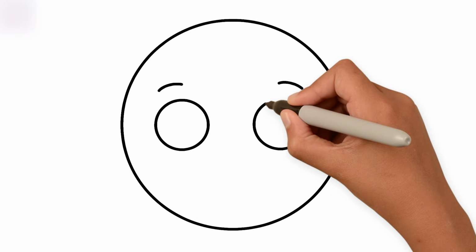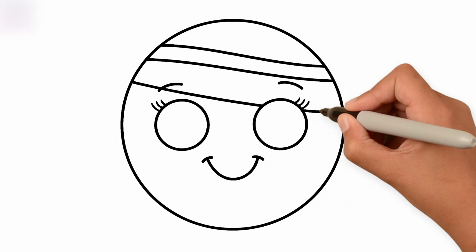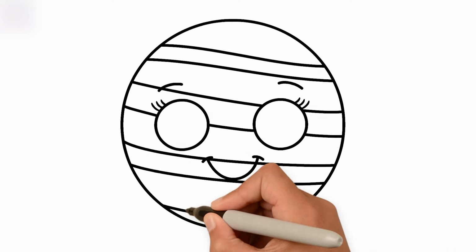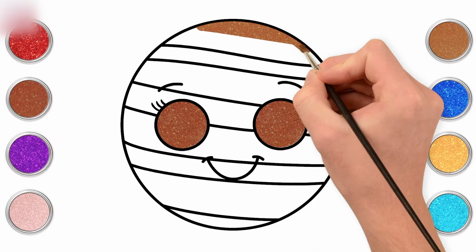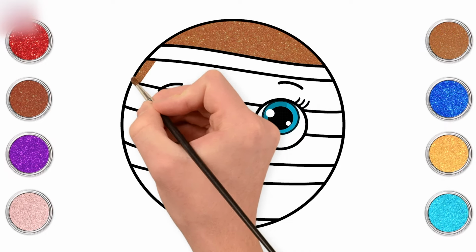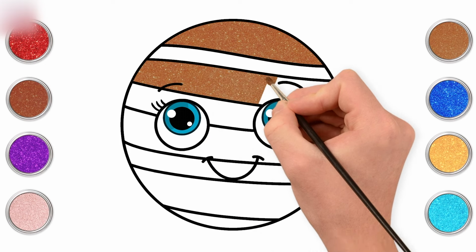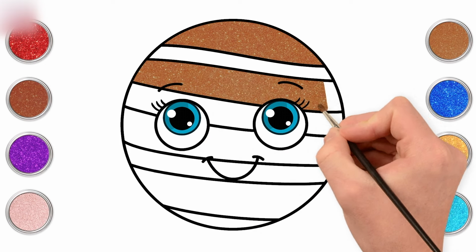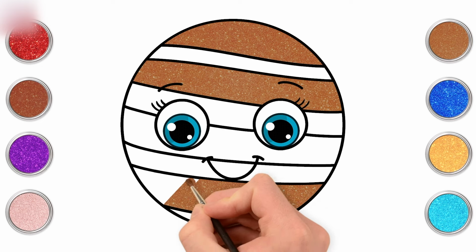Now, what is the fifth planet to the sun? Any guesses? We're doing some stripes. We're going for brown to start off with. Lovely, so perhaps this is a kind of rocky planet. What do you think? Big stripe at the bottom is brown too.